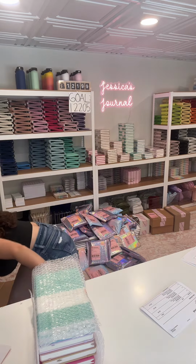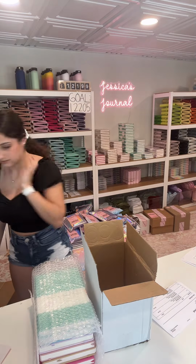I think it will fit in the white box. Like, perfectly. Oh, that's 2 white boxes.